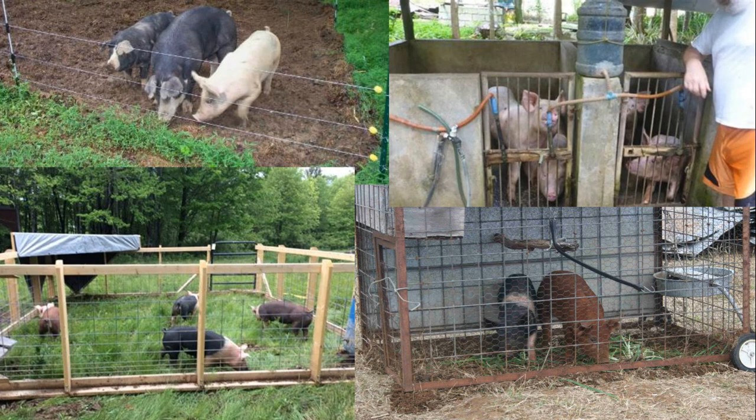The bottom left picture is a movable pig pen. So you can see how sturdy it has to be to hold in those hogs. And that little covered area in the corner, that tarp, is where the pigs can get out of the rain if it starts raining. They tend to be pretty hardy, though, in the environment. They don't need a ton of protection. Definitely not as much as something like chickens. They're also pretty immune to predators, except if they're young pigs and you have large coyotes or wolves or dogs running around. Then you do have to watch out for keeping your young pigs safe.